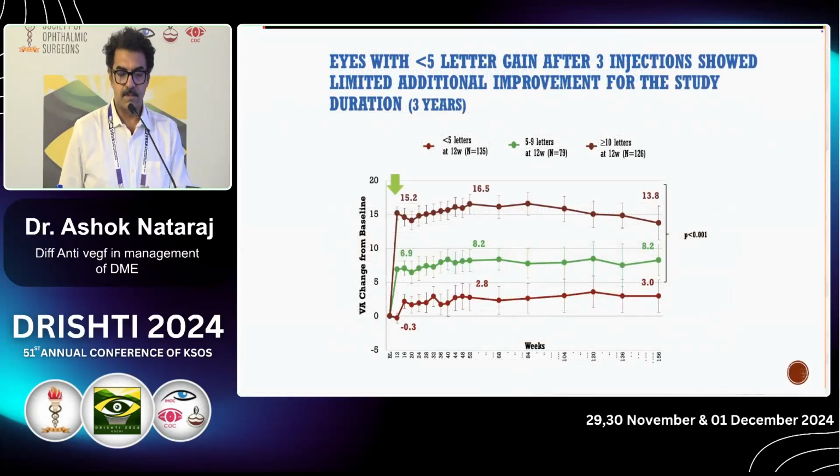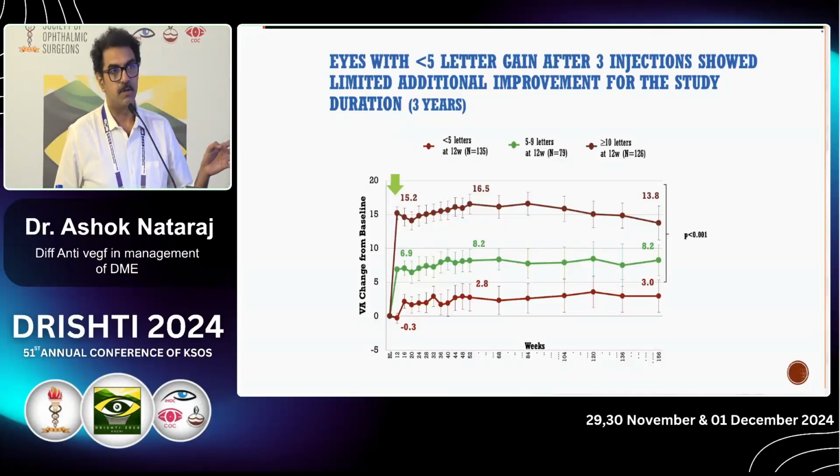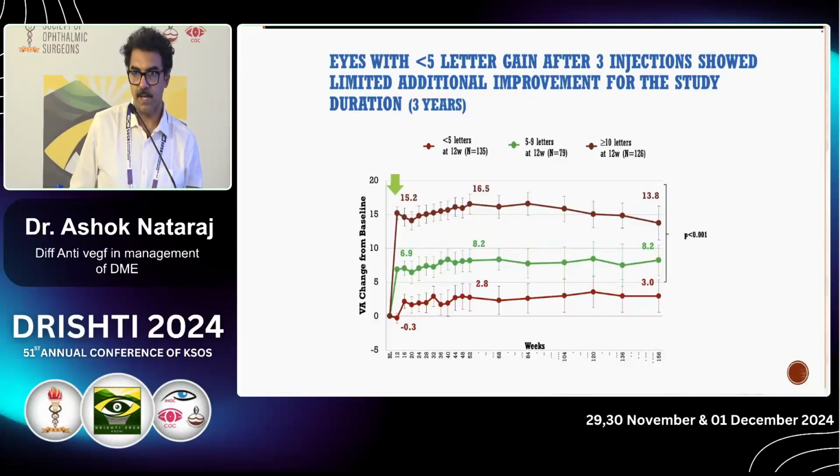Yeah, so this is the basis. If you give 3 injections and it is not responding, then you find that they are not going to respond in the long term. So the lower one, the non-responders, they are not going to respond anyway, even if you continue giving them injections. So 3 injections would be my practical take on this.